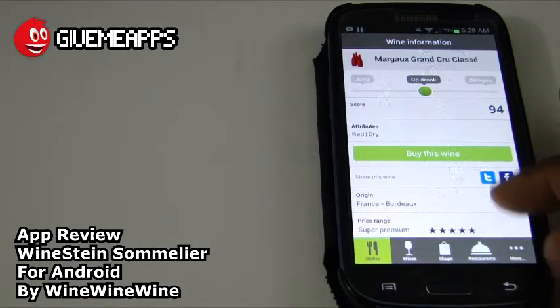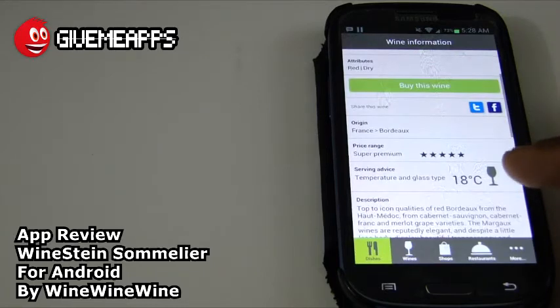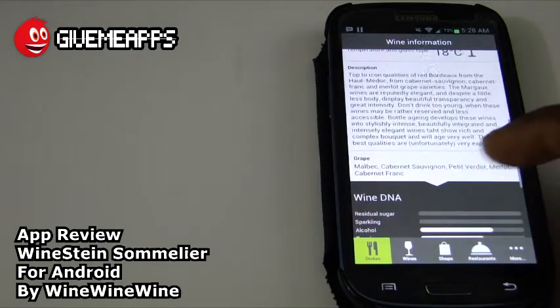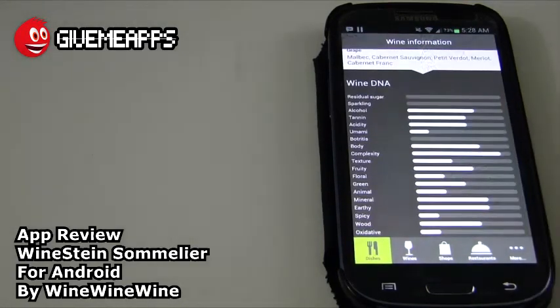Take a look. Price range, super premium. Serving advice. You get a lot of information here, guys. A lot of work went into creating this app, and you have a huge list of dishes and, of course, wines. Take a look there. Description. You get all this information even on the grape, and you even have the wine DNA. So this is a big deal.